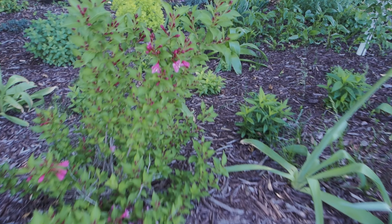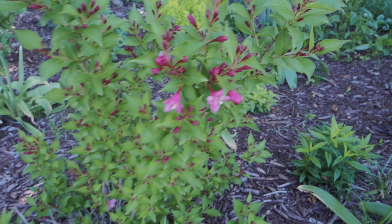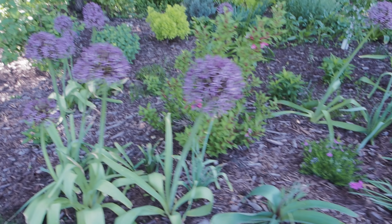Here is a pink Sonic Bloom Weigela that is just covered in buds. It is going to be spectacular, and I'll show you that next week as well.